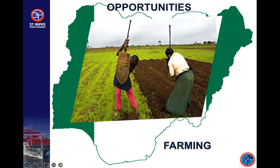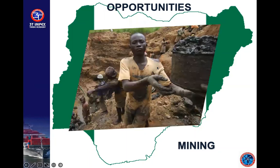But this session is to show opportunities in farming, opportunities in mining, and of course, opportunities in our population.